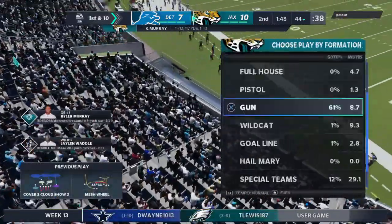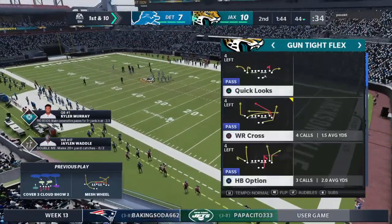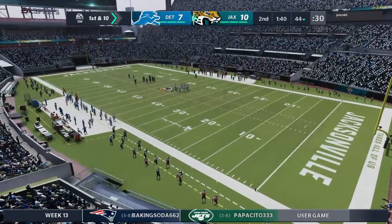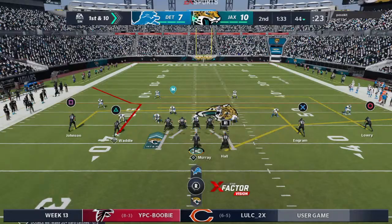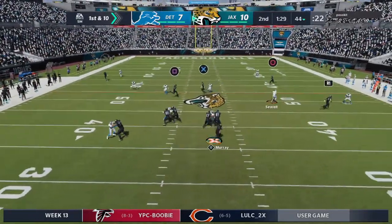And he'll get up near the 45. They'll spot it at the 44. 7 yards there and a first down. Well, that was a pretty favorable situation there. What would you call that? Second and manageable? Smart play, too. Didn't force it downfield when he didn't have it. Just checked it down, let him get the first down, and that's exactly what he did.